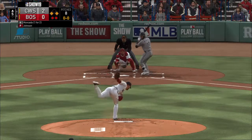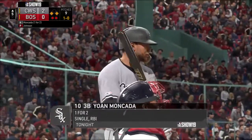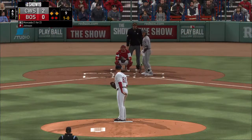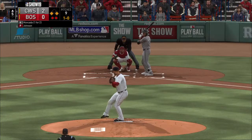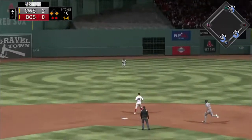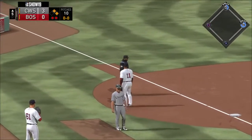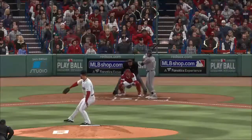Into the box, Yoan Moncada, as he will look at a first pitch fastball for ball 1. He's 1 for 2 in this one. The 1-0. Line towards center field. In there, base hit, and that ought to get the run in from third. Hey, with that base hit right now, the lead's 3-0. And the way their pitcher is going, D-Row, that might hold up in this one.